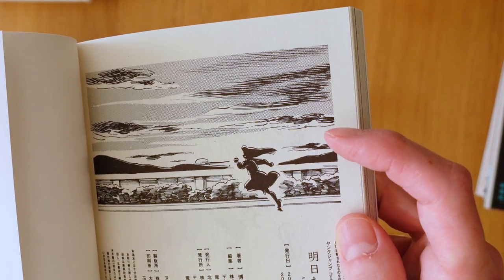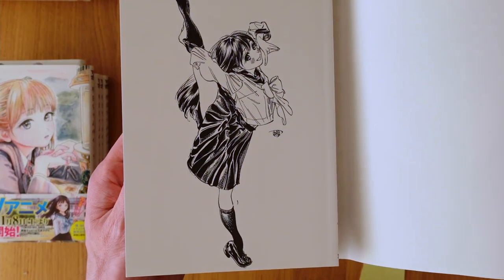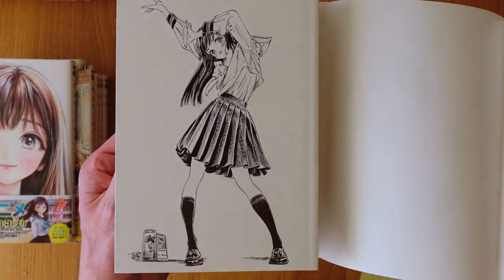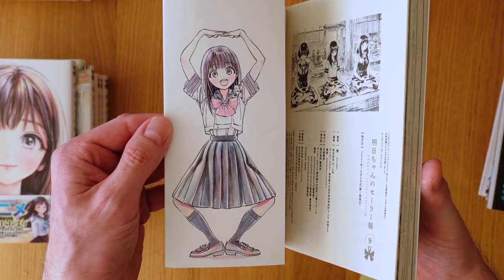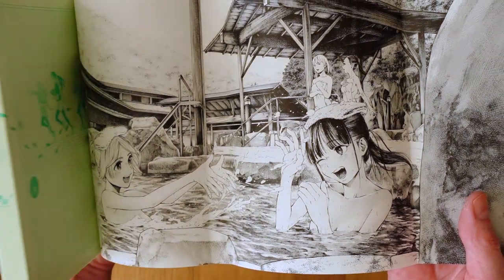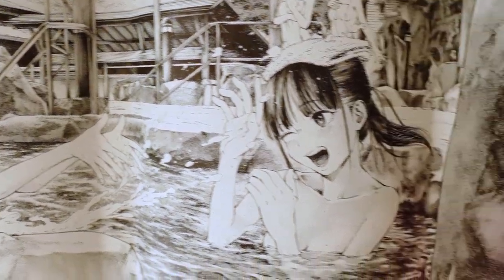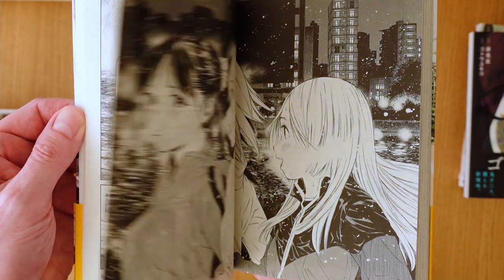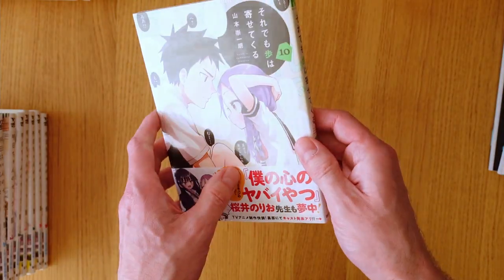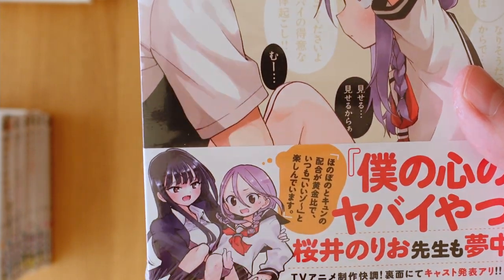This panel here reminds me just a tiny little bit of Yokohama Kaidashi Kiko. Like the clouds, the shadows, the light. Then I got volume 2 of Furo Run. Volume 10 of Sore demo Ayumu wa Yosetu kuru. This is a very tiny, small illustration by Sakura Norioi from Boku no Kokoro no Yabai Yatsu.